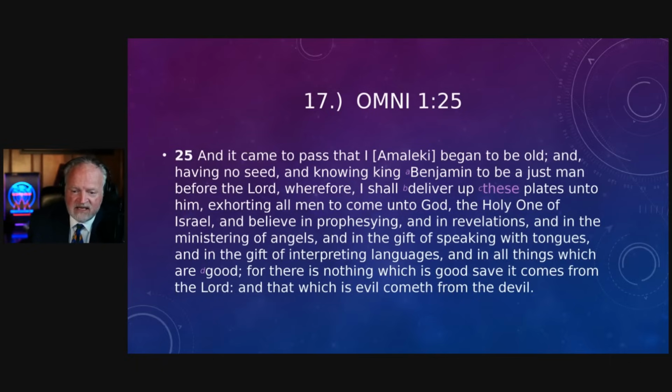And having no seed, and knowing King Benjamin to be a just man before the Lord, wherefore I shall deliver up these plates, the small plates of Nephi, unto him, exhorting all men to come unto God, the Holy One of Israel. And then it goes on. It's very, very important to the Book of Mormon and to Amaleki that he let the reader know that these small plates of Nephi are now reaching an end as far as they're being handed down through Jacob's line.